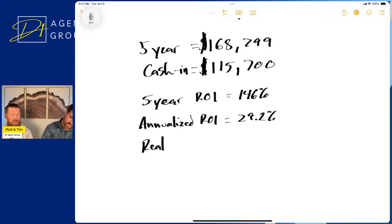That is our net back into our pocket, right? Yep. $128,597. If we calculate that back to our return on investment with the 115, that ends up being 22%, right? Yep, 22.2%. Perfect.